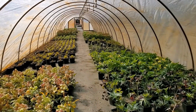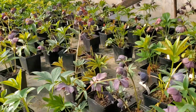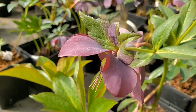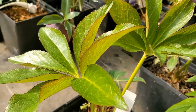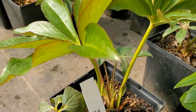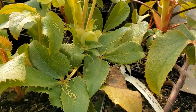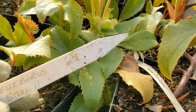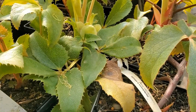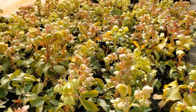Oh boy, it's the hellebore house. Yeah, nice. Very nice. These might have been raised from seed. Black magic. I love the lime green color. Sternii. Have not grown this one before. Might have to get that.